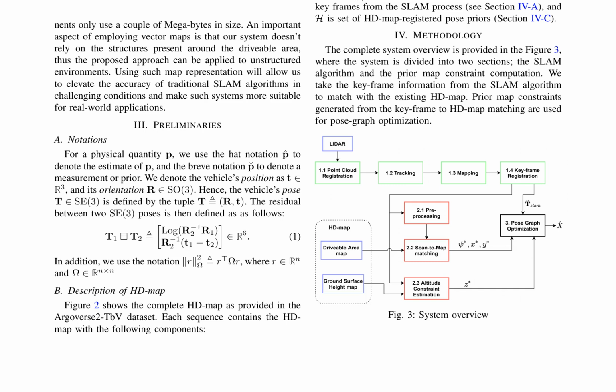The problem statement is formulated as obtaining a globally consistent map via pose-graph optimization with prior HD map constraints. The pose-graph cost function is defined, which minimizes the difference between estimated poses and prior HD map registered poses, as well as the relative pose between consecutive keyframes from the SLAM process.